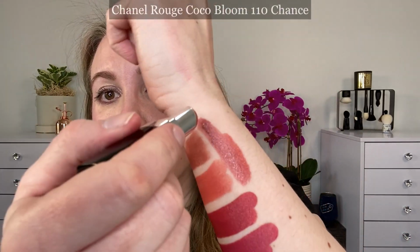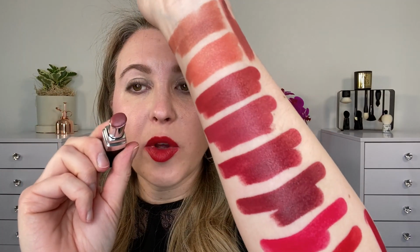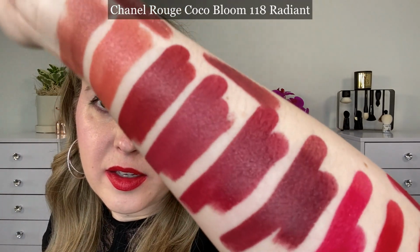Just another one of those. We have number 110 Chance. You can see that Chance is going to be a little bit warmer, a little orangier than the 812 in the new ones. All right, and then we have 118 Radiant, which is one of my favorites. And this is more of a rosewood shade. You can see that the pigmentation is there, but the tonal look of this color is going to be more subdued.